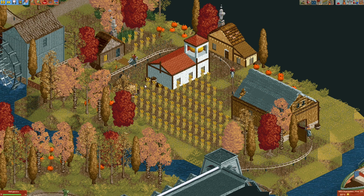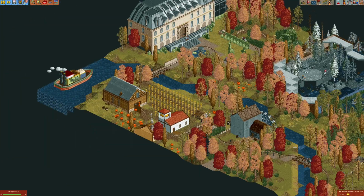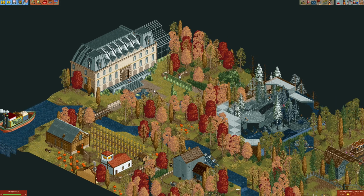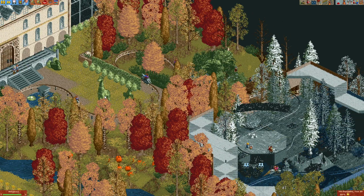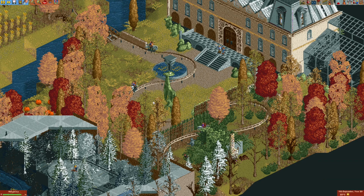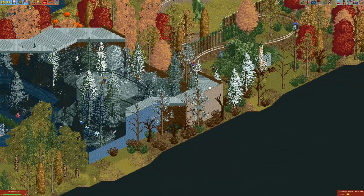Now you can also see all these farms around, all these trees in the autumn colors. Yeah, it's just the entry just looks incredible. I love the way this building looks. It looks really nice. Also see these hedges in these different shapes. Also this giraffe colored green to make it look like it's made out of hedges.